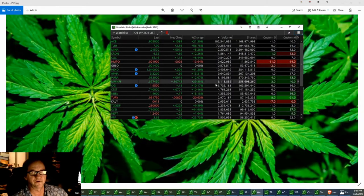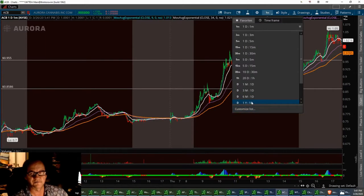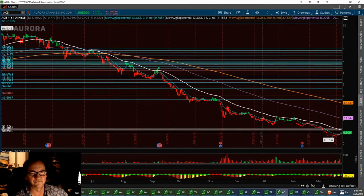I'm going to sort by volume high and just pick out some of these that I do like. ACB is going to be the first one we look at, being that it's on the top of the watch list and the volume high. I'm going to change this to a yearly chart, just to have a glance at it and show you how much they have taken a beating.